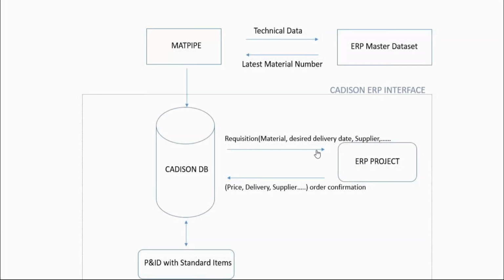So this interface gives an advantage where all the data from the P&ID can be brought back to our ERP systems, so that it can be used by procurement teams, and then procurement teams can give their data or information back to the CADISON database, which can be brought back to your P&ID drawings, and you can generate the reports based upon the project requirements.